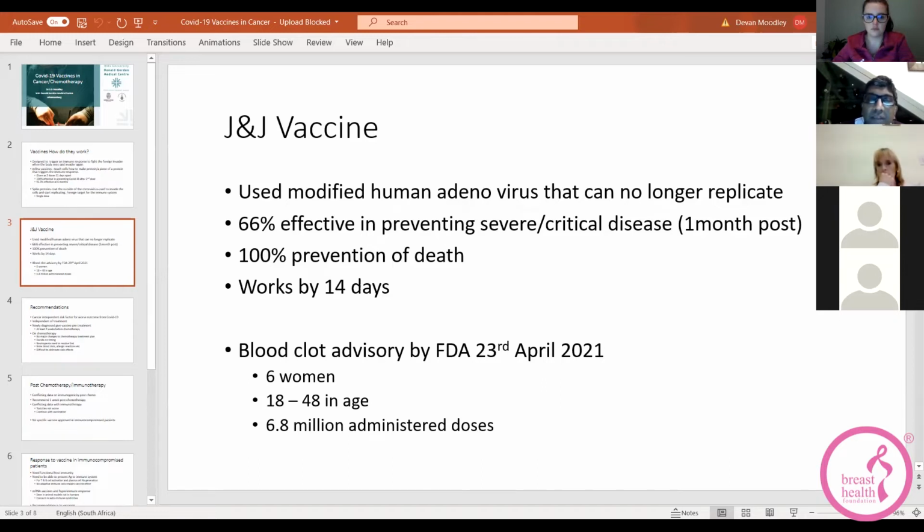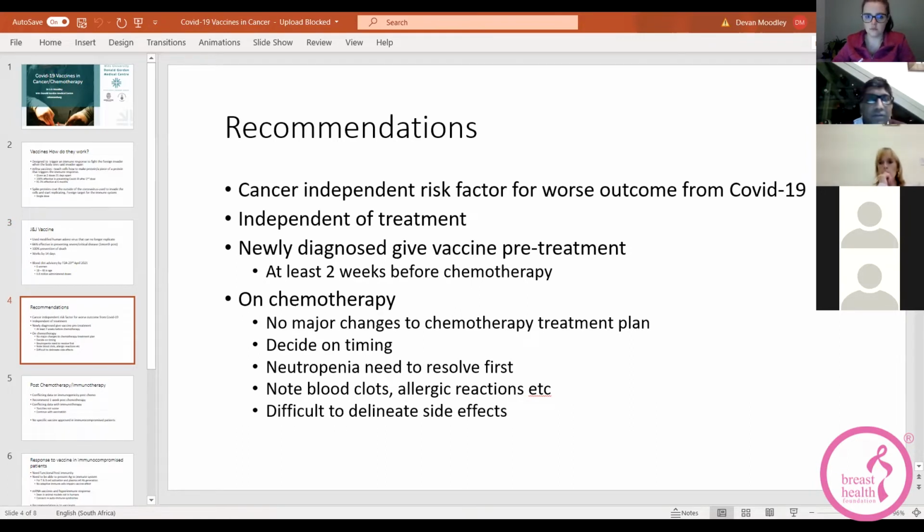On the 23rd of April this year, there was a blood clot advisory by the Food and Drug Administration. The reason they put out this clot advisory is because 6 women between the ages of 18 and 48, out of the 6.8 million doses administered, developed clots in their brain. They put out this advisory to tell people you must not anticoagulate people who've had these clots, because they'll die from the anticoagulation. So that's why it was stopped. It wasn't stopped because it's bad for you. It wasn't stopped because it causes death. And your incidence of getting clots from COVID itself is about 10 times higher than that. So just to put it in perspective.